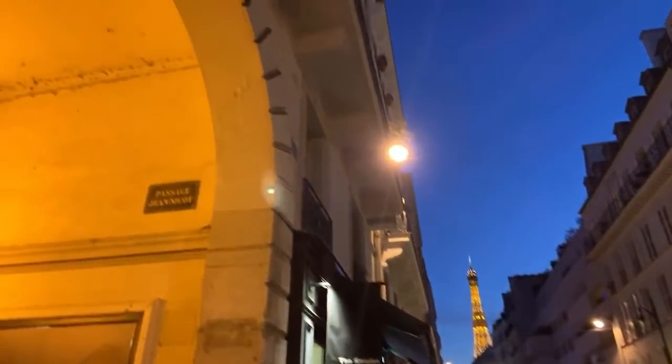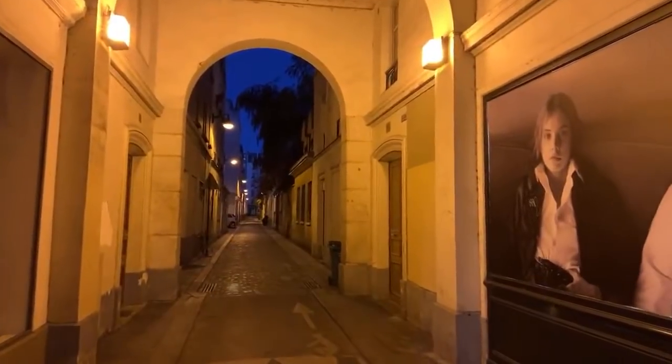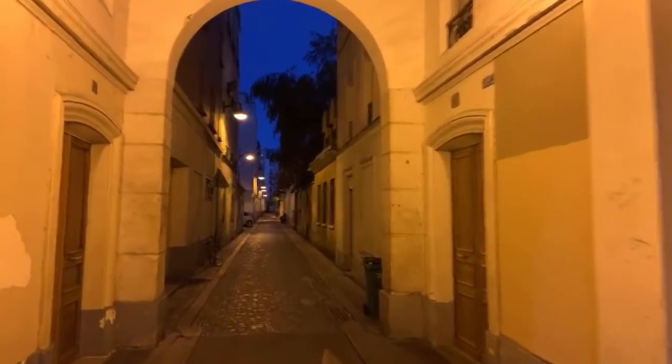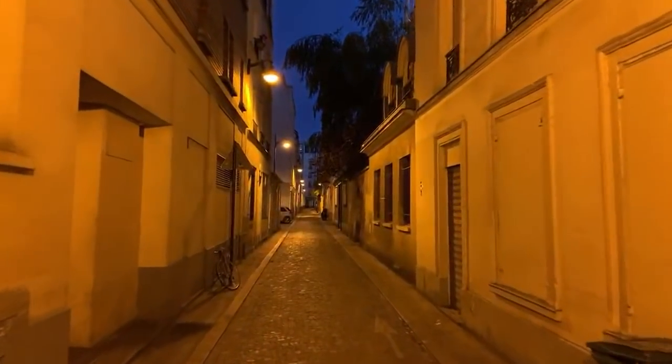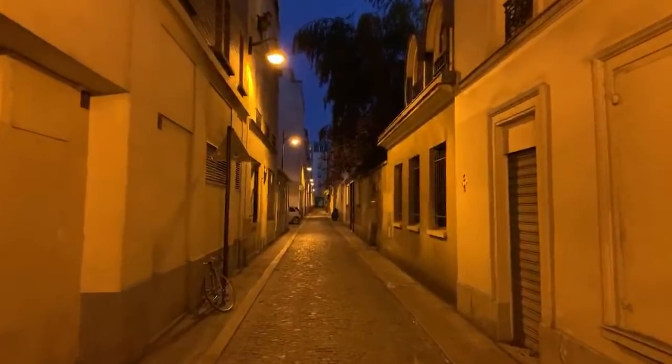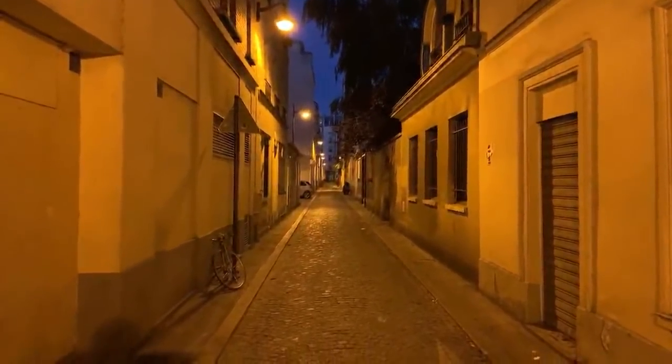Here's a little Passage Jean-Nico. Look at that. I bet that would be quiet. I kind of want to go there. I'll go there real quick because I know Lena won't have caught up yet. But just for a quiet glimpse of Paris. Look at the lights. Okay, cabinet maker. It's been confirmed by everyone.